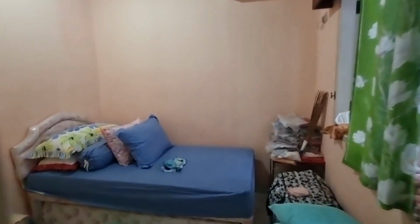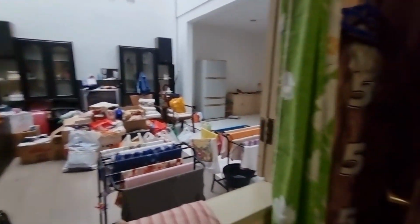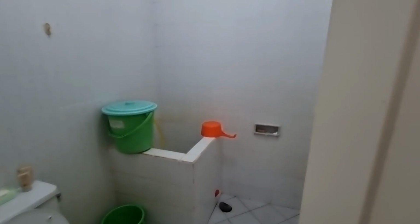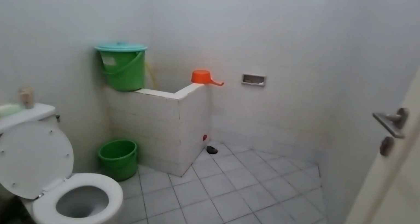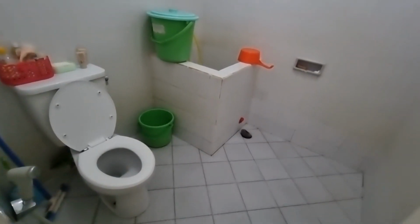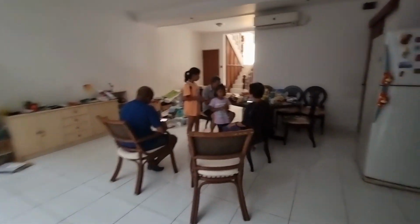And this is my bedroom. This is my bedroom, and it's my cupboard. And there is also a window here to see outside. Yeah, and this is the bathroom downstairs. And this is the kitchen.